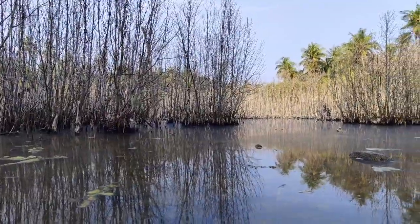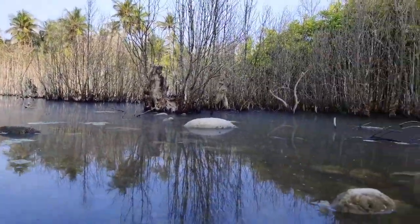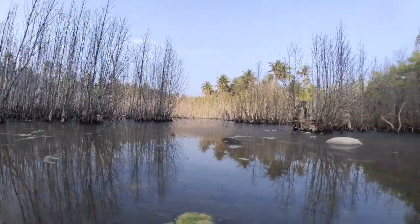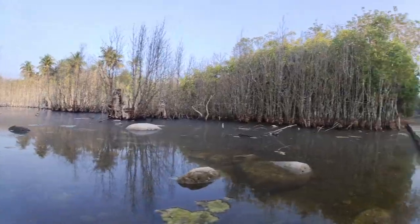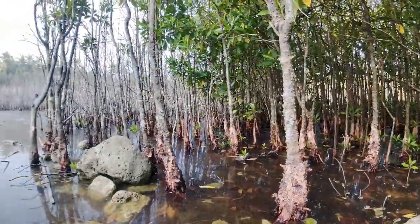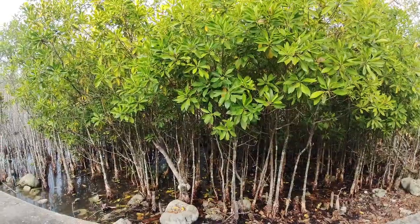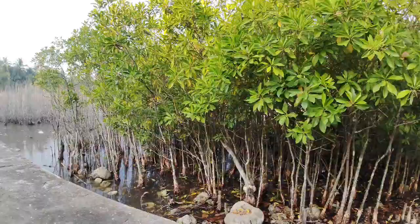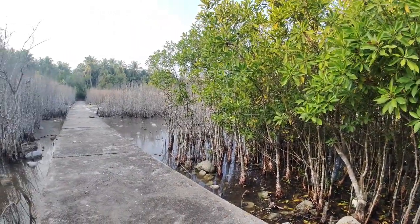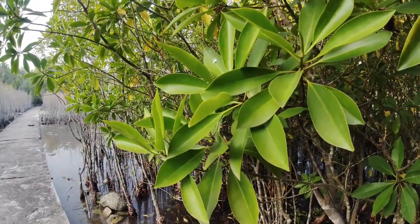The ecological role of mangrove forests is not limited to wildlife protection alone. These trees also help to filter pollutants and excess nutrients from the water before they reach the sea. The roots of these trees absorb and trap pollutants, preventing them from reaching the ocean where they can lead to harmful algal blooms and marine dead zones. This helps to maintain water quality and preserve the productivity of marine ecosystems.